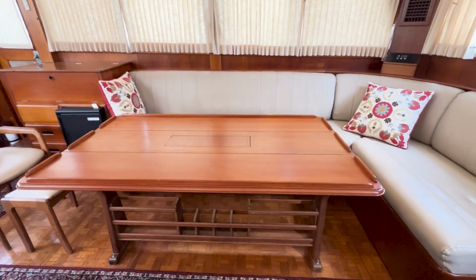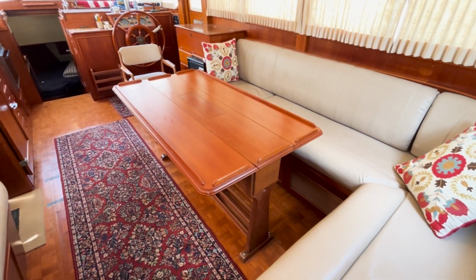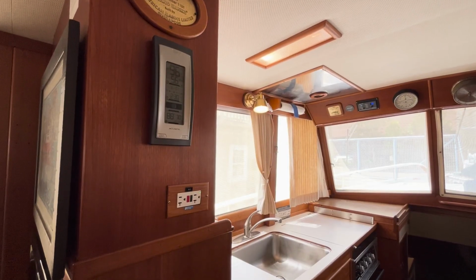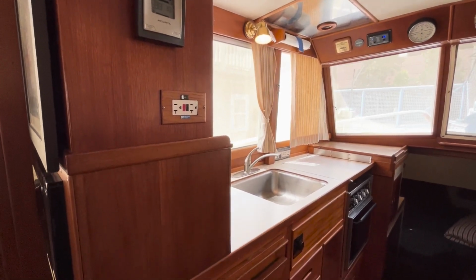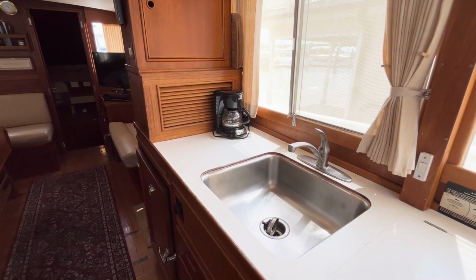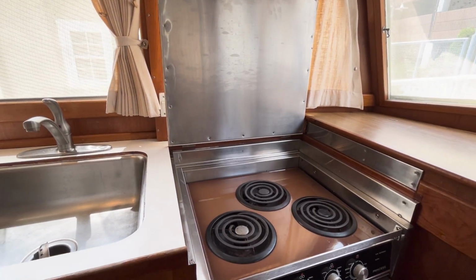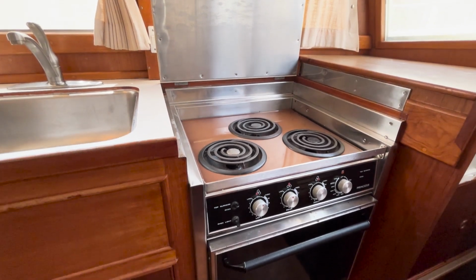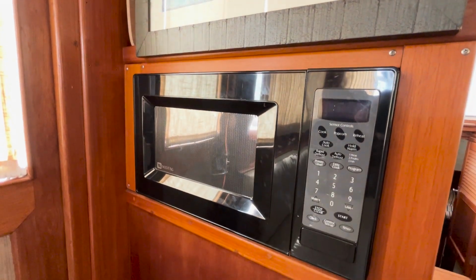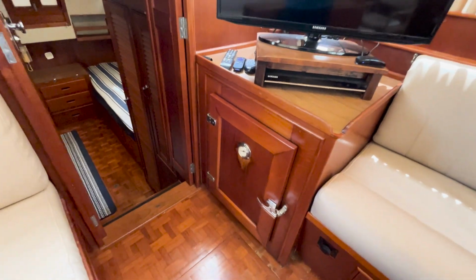The interior is finished in a beautiful satin varnished teak and fine fabrics, offering warmth and comfort that is unique to Grand Banks. The very functional galley includes stainless steel sink, a 3-burner electric stove and oven, large refrigerator, and a microwave. There is a second large refrigerator as well as an ice maker.